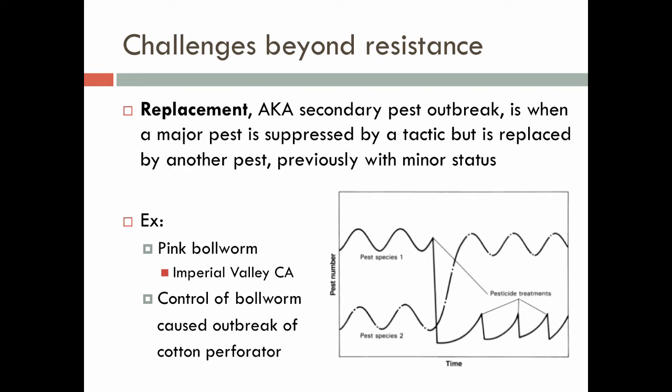A really good example of this would be the Imperial Valley in California. They had a really strict regime of spraying broad-spectrum insecticides to control pink bollworm. The problem was when they did that, they knocked out the bollworm, but they also basically wiped out all of their natural biocontrol they had going on. And the biocontrol was basically protecting them from this guy, the cotton perforator, which is another moth species. And essentially, once that biocontrol was gone, cotton perforator became a major economic pest, and they had to start spraying for that too. So they ended up with a problem that was worse than what they had initially.